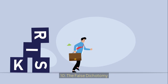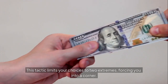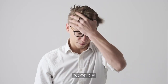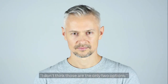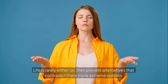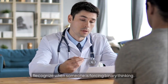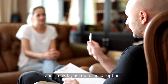10. The false dichotomy. This tactic limits your choices to two extremes, forcing you into a corner. Scenario: you're either loyal to me or you're against me. Do or die. Manipulators present black and white scenarios to pressure you into compliance. How to outsmart it? Call it out. "I don't think those are the only two options." Introduce nuance. Life is rarely either or, so present alternatives that contradict their more extreme options. Refuse to be boxed in. Recognize when someone is forcing binary thinking, and simply lay out more logical options.